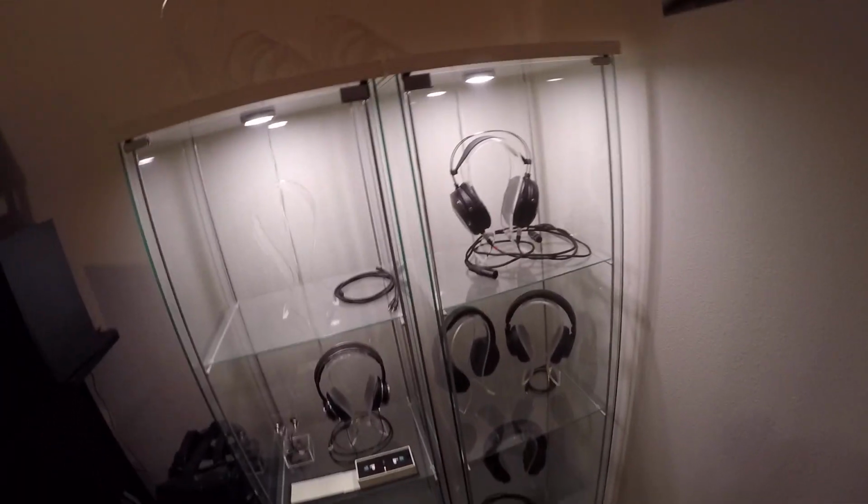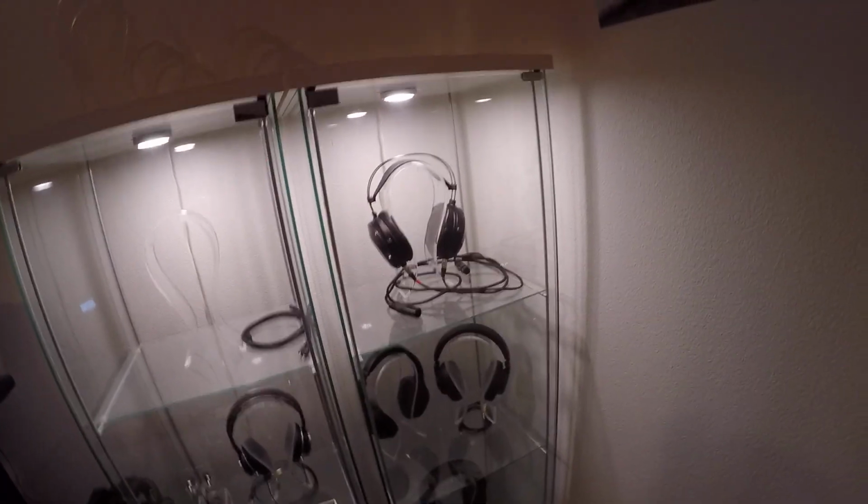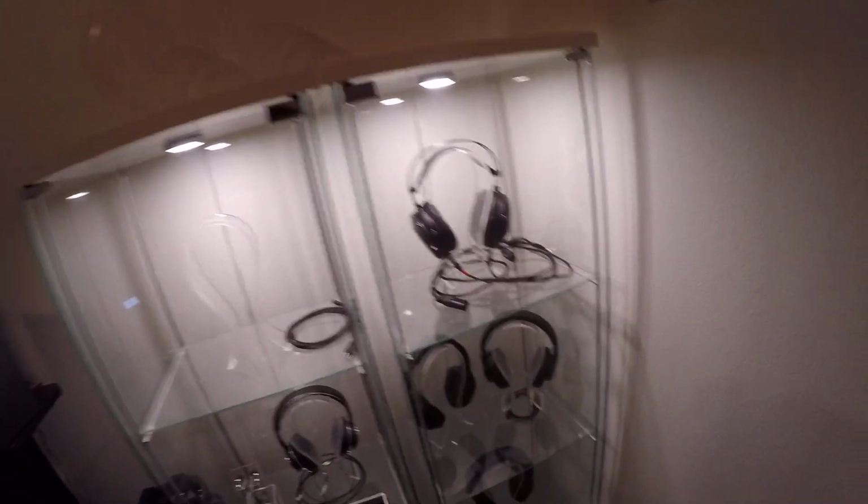Of course, my Ethers, which are the best headphones I have, and the most expensive. I love them. They are great. I use them for everything. I use them for games. I use them for critical listening. They're just amazing headphones. They're heavy, but they're very comfortable, super well built. Like, oh, they're so good. So I think that's all the audio stuff I have in this room.